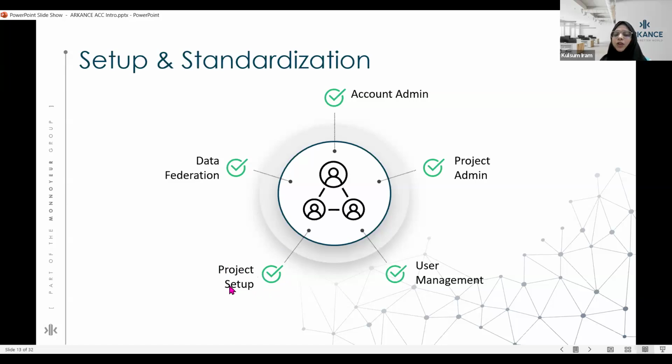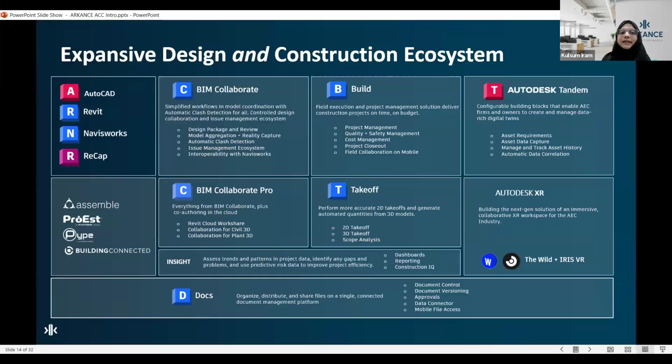And we'll be talking about how you can go and set up a project there. And we have all the data federation, so that you can federate all the data, whatever data we have, which is related to your project, onto the system. We'll be talking about data as well. And after that, this is just an expanded design and construction ecosystem which people follow.